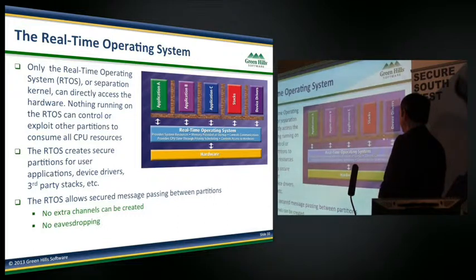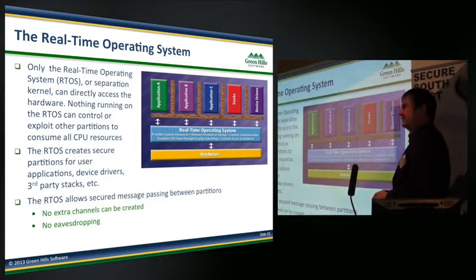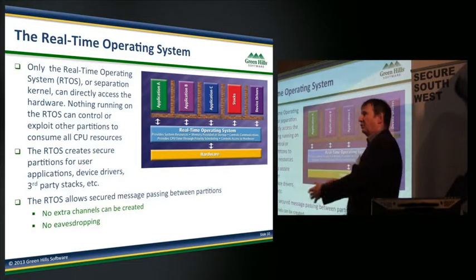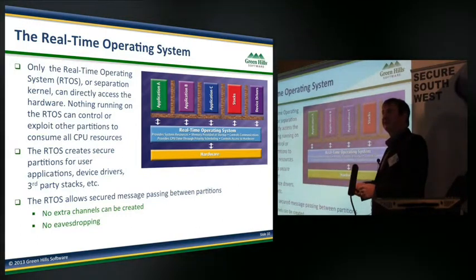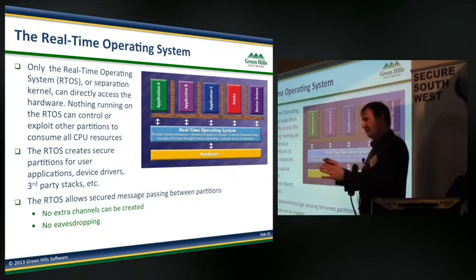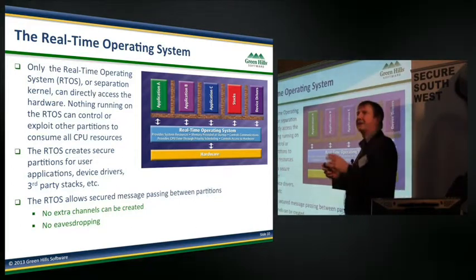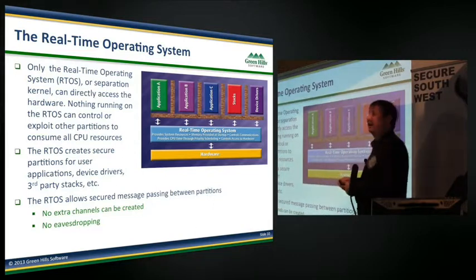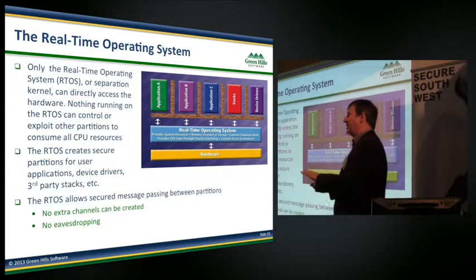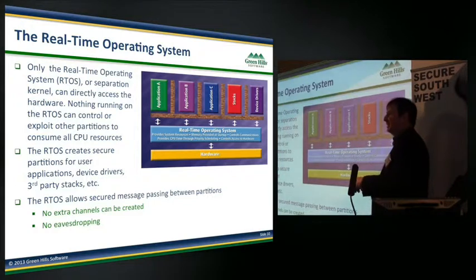Separation of different applications is really important, but protection in the time domain is important too. If you're controlling something in the cockpit of an aircraft, and something is not going quite right on that particular controller, and something is supposed to happen every second, you need to know that it is going to happen every second. So the separation kernel has the ability to control on a time as well as a space basis.